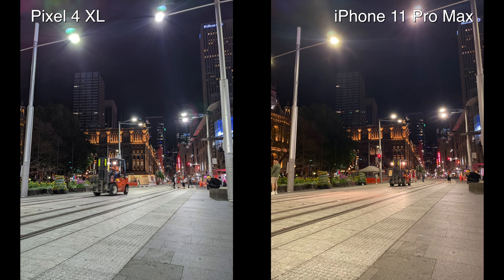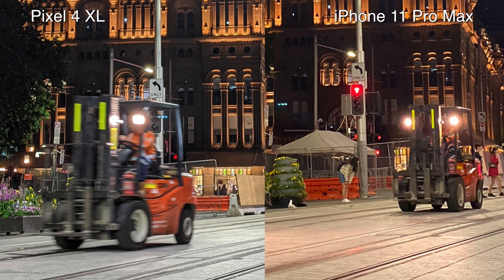The Pixel 4 reacted so slowly, the forklift moved almost 2 full lengths of itself forward before the image was taken. Granted, this is a very specific situation, and it doesn't do this under regular lighting, of course, but if you're shooting street photography stuff, or if you're shooting wildlife in low light, this really can mean the difference between getting your shot and having your intended composition completely balked.